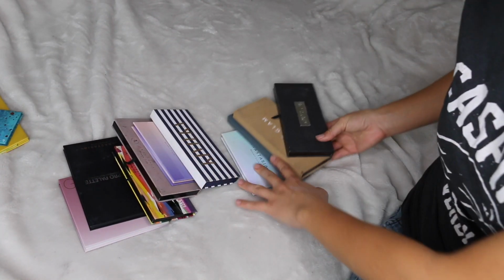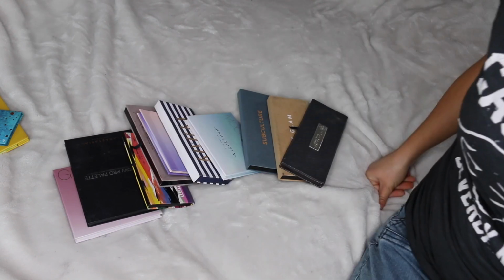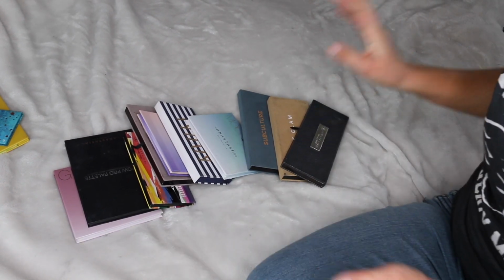So I love these. Next is Anastasia. So I have all these Anastasia palettes. I don't even know. I think I'll just go at these randomly.